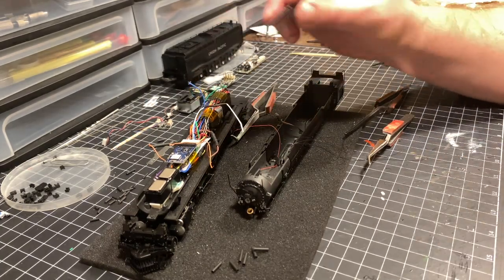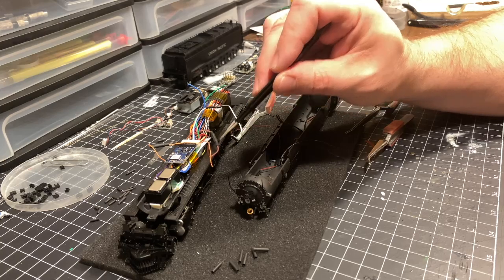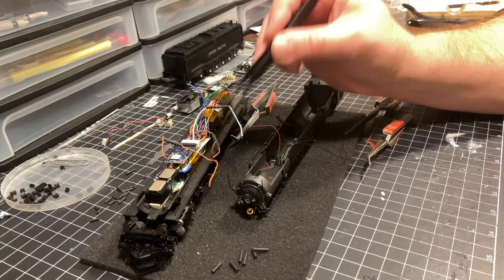Our blue function common, of course. Our white's our headlight. Green is our number boards. I'm sorry, green is our class lights. Brown is our number boards. And then the orange wire here is going to be for the cab light interior.